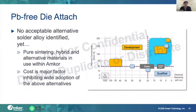On the high lead solders, we all know that the most common die-attach material used today is the high lead solder, and we all know the harmful effects of that to human health and the environment. So therefore, there is a need for lead-free alternatives. At Amcor, there are several alternatives that are being evaluated, like silver sintering, hybrid sintering, where you have your silver sintering with added adhesives and other alternatives, but there is no acceptable alternative yet.